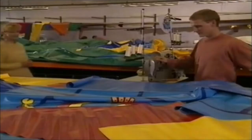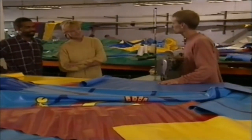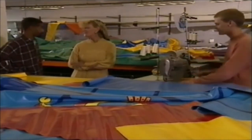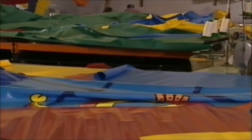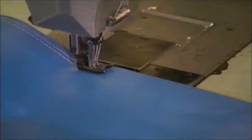This is Ian. Hello, Ian. Hello. What are you doing? I'm sewing the shapes together with this sewing machine. Would you like to see a finished bouncy castle? Oh, yes, please. Well, come with me. Thanks, Ian. Bye. Oh, Rosie, sewing.